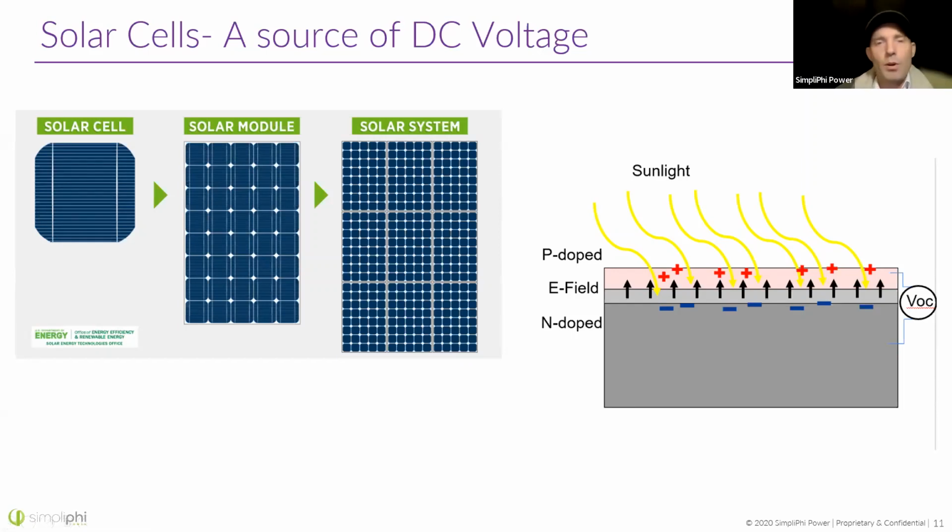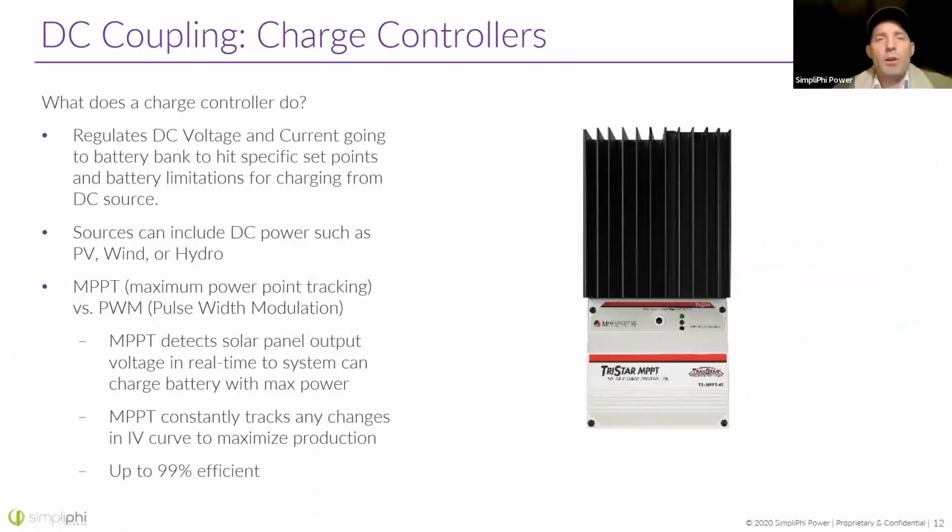So based on the number of cells in your panel, you can figure out what your voltage is. Typically, with silicon-based cells, you're getting about 0.6 volts per cell. So when we string all those cells together, we're producing DC power out of a solar panel. And regular solar panels without any type of microinverter on them are basically just pushing out a DC voltage and a DC current, right? And so how do you use that to charge batteries?